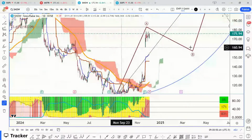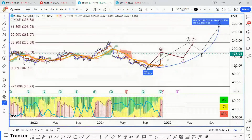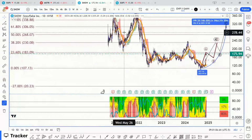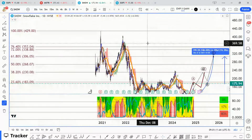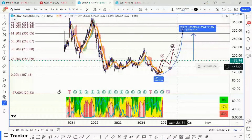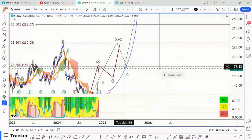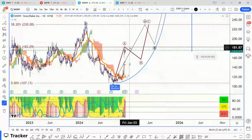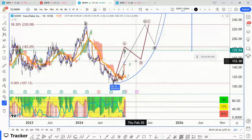I see Snowflake as being an ABC retrace. It's working on getting back to retesting. Its all-time high was up here at $429. So 61.8% retrace, that will be $306. And of course, we're down here. So you're going to want to take some profit into $183.09. And then it's going to test back to probably fill some of this gap a little bit, maybe before it goes on to get to the 382.